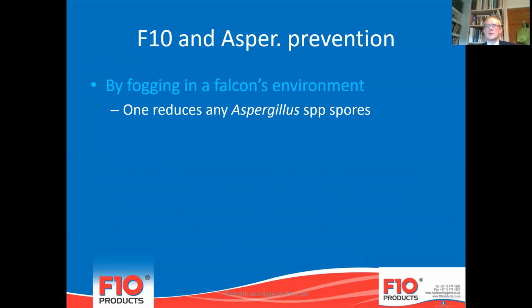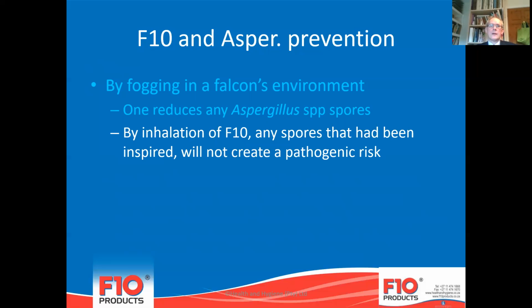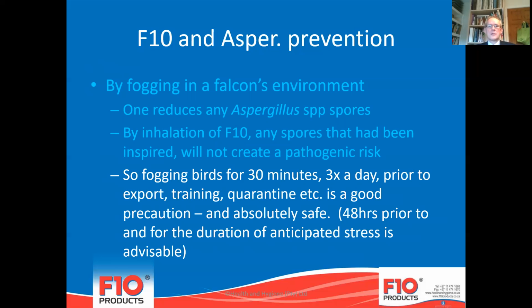But it also means birds in that environment are breathing the F10 in and sanitizing their own respiratory system. So in the event that they have breathed in any contagious particles, which is pretty inevitable, then the F10 will control it. So the inhalation of the F10 will negate any contagious risk from pathogens that they may have breathed in. So just to reiterate, we would suggest fogging the birds for 30 minutes 3 times a day, prior to export, prior or during training, during quarantine. It's a great precaution. It's not a risk to the birds.